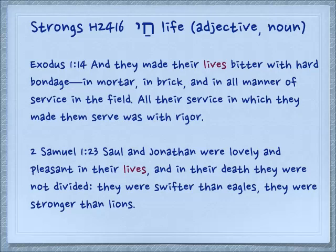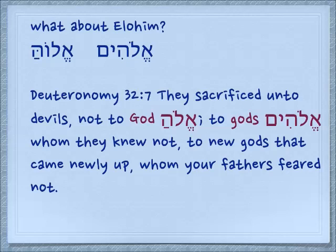So maybe you are thinking that you know a noun, which is always in plural, and that would be Elohim. And most of the time it is, but it does have a singular, and the singular is Elohah. We see both of them in Deuteronomy 32:7. They sacrificed unto devils, not unto God, Elohah, to gods, Elohim, whom they knew not, to new gods that came newly up, whom your fathers feared not.